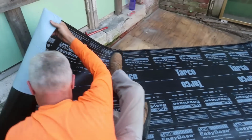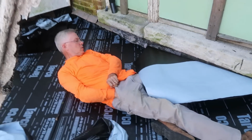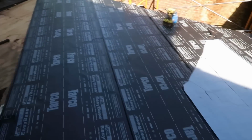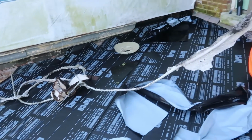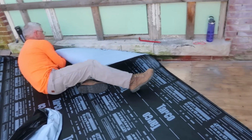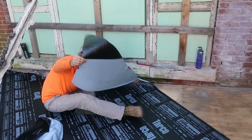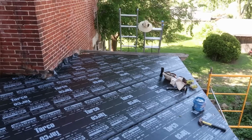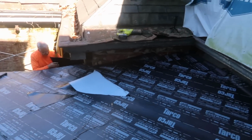We're getting there, that's for sure. We have this corner, and we have this corner, and we have that corner. Well, there it is. It's not totally done, but it will do exactly what we need it to do for now. Frank's finishing up over there.